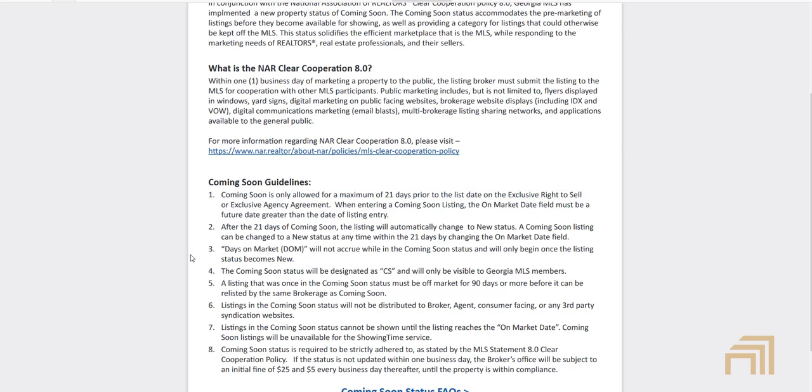Now, things to point out about this: after 21 days of coming soon, the listing will automatically change to a new status. The days on market will not accrue while in the coming soon status. This is a big thing to take note of when dealing with the coming soon, and partially why I think a lot of people use it. Although a lot of people aren't using it, those that do like to use it for that reason.